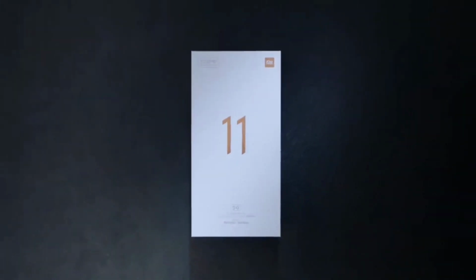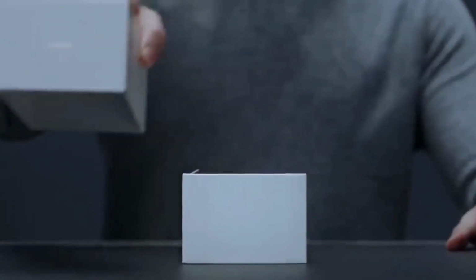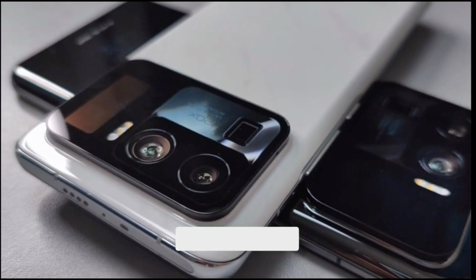So Xiaomi is set to launch the Mi 11 Pro and Mi 11 Ultra in a couple of hours. So how does the Mi 11 Pro differ from the current Mi 11 and the Mi 11 Ultra that's gonna launch alongside it?